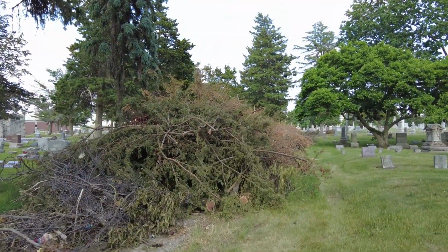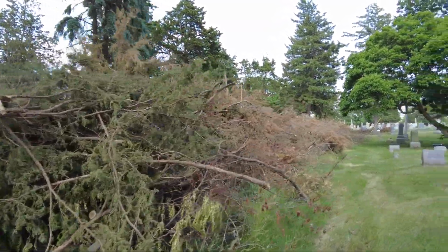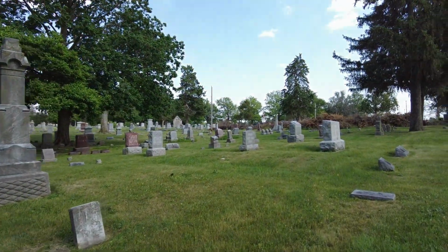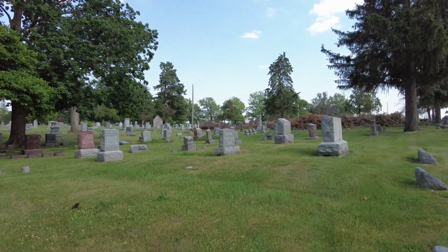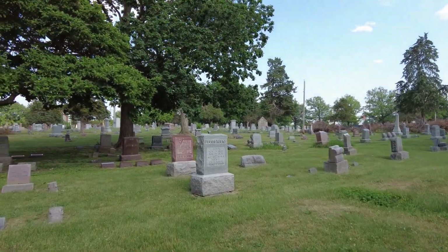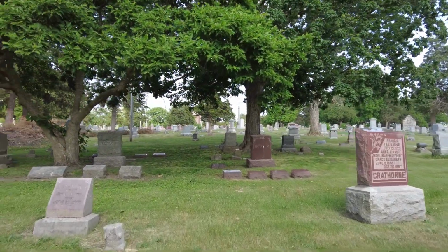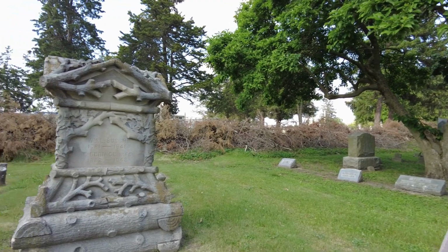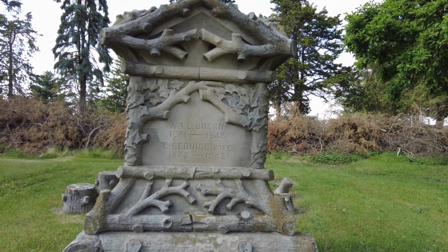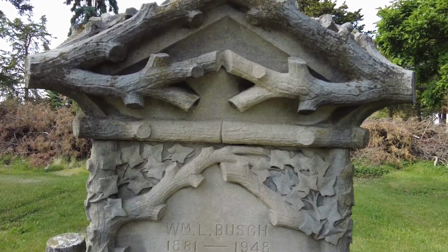Now this right here appears to be a Christmas tree dumping ground. But the other stone that I wanted to show you guys, and this is really cool, I haven't seen anything quite like this. It does appear to be a family plot. But this is absolutely something that I would love to not only show you guys, but I think would be really cool to have. Now this says W.M.L. Bush, 1881 to 1948, his wife Bernice. But check out the detail on this.